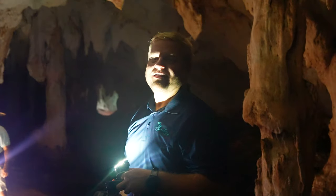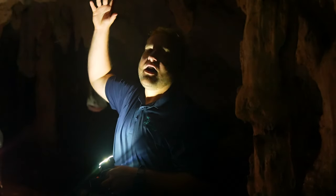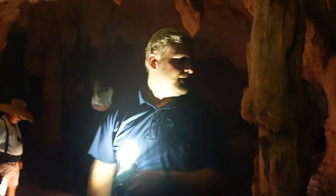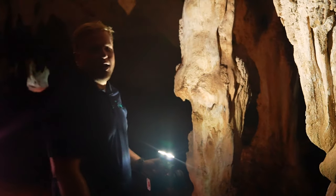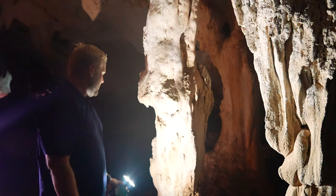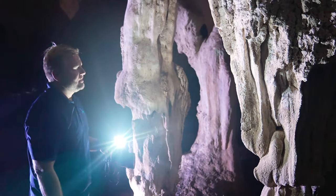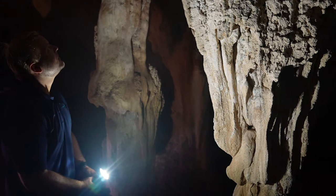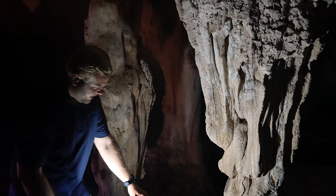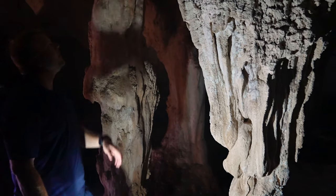It's really, really cool. And Leonard said that it takes 100 years of constant dripping for this to create 1 inch. So when you look at these columns, like the one behind me here, you can only imagine how many thousands of years it took to create this entire column. You can see this massive stalactite behind me here as well. Just huge. It's only got about a foot and a half left before it will create a full column.